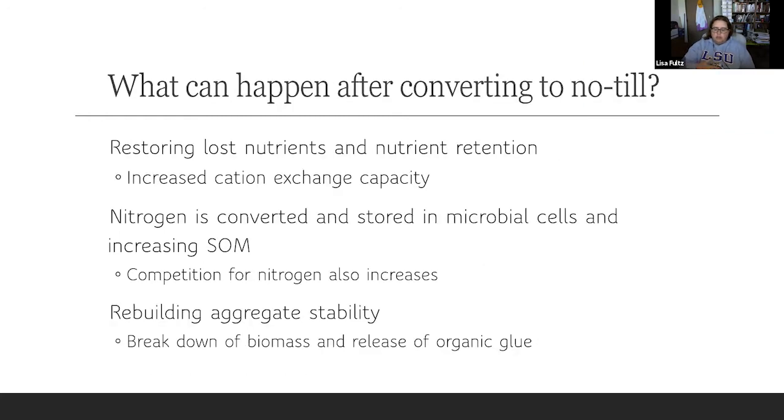But what happens if you decide to convert from a till practice to a no-till practice? Many people are probably familiar with, and one of the reasons that a lot of people are nervous about adopting no-till is, we do have a tendency to see a decline in yield immediately after adopting no-till practices. And that comes from this transition of going from a biological system that is used to seeing that incorporation over a very short time, where they break down that organic material, to one where they're having those roots and biomass influencing the system over a long period of time.